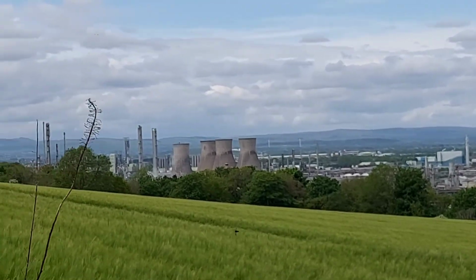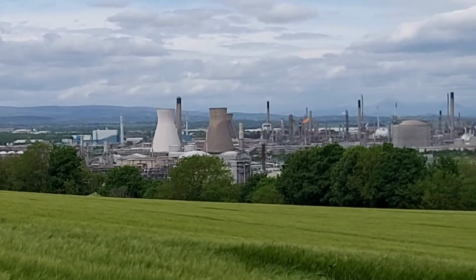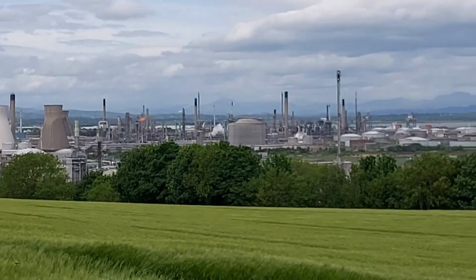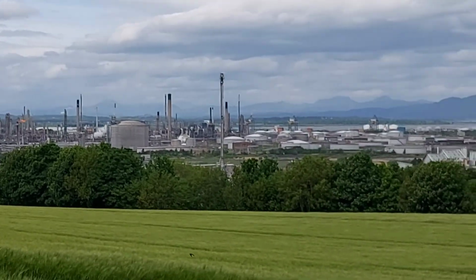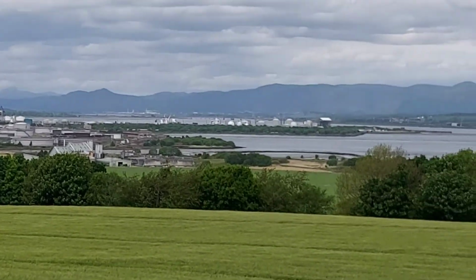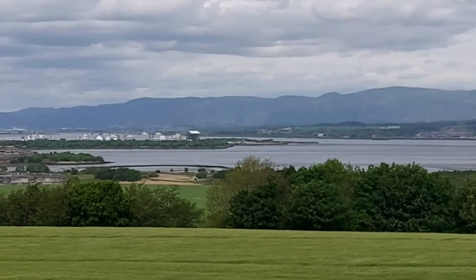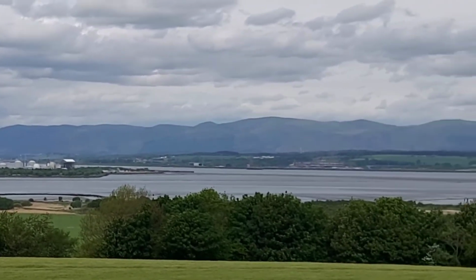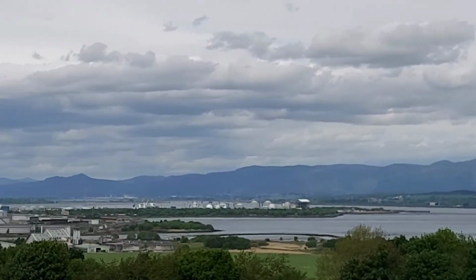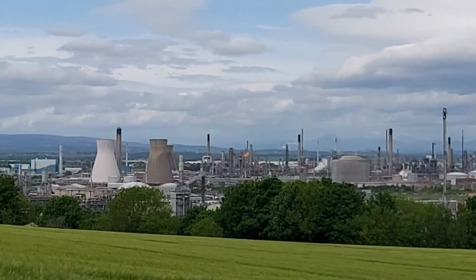One massive plant. That's Grangemouth oil refinery. That's huge. Absolutely huge. Right on the end of the River Forth there. See the hills in the background? Absolutely stunning.